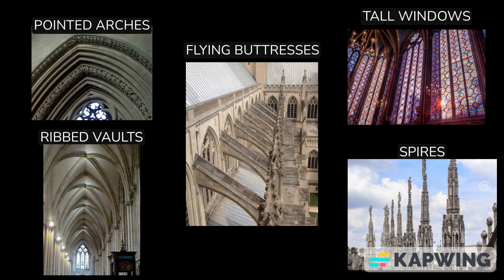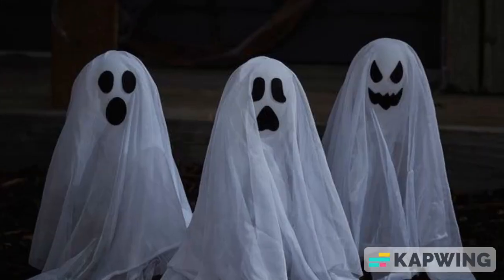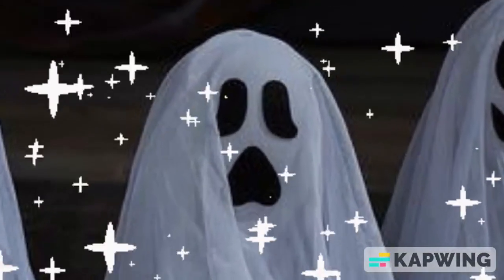Gothic style is like a Halloween decoration that never gets taken down. It's spooky and mysterious, but deep down it's just trying to be fabulous.